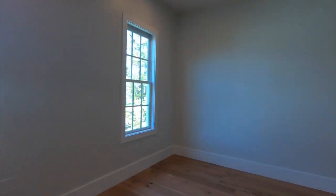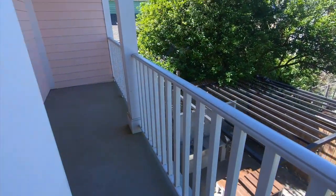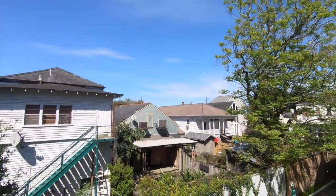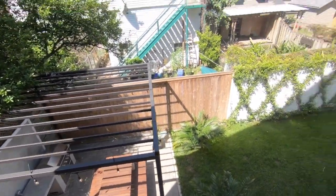What's nice about these back units, though they may not have the front-facing balconies, they all have balconies. Here's one on the back side. And your view of the surrounding neighborhood and the sitting area and outdoor kitchen right off your balcony.